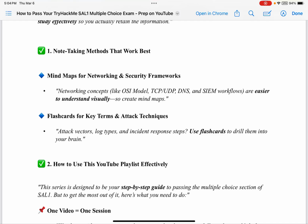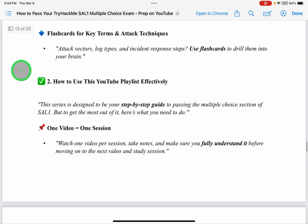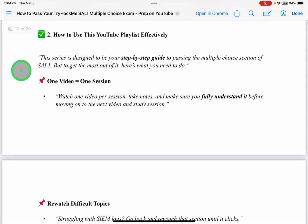Flashcards for key terms and attack techniques. Attack vectors, log types, and incident response steps. Use flashcards to drill them into your brain. How to use this YouTube playlist effectively. This series is designed to be your step-by-step guide to passing the multiple choice section of SAL1. But to get the most out of it, here's what you need to do.